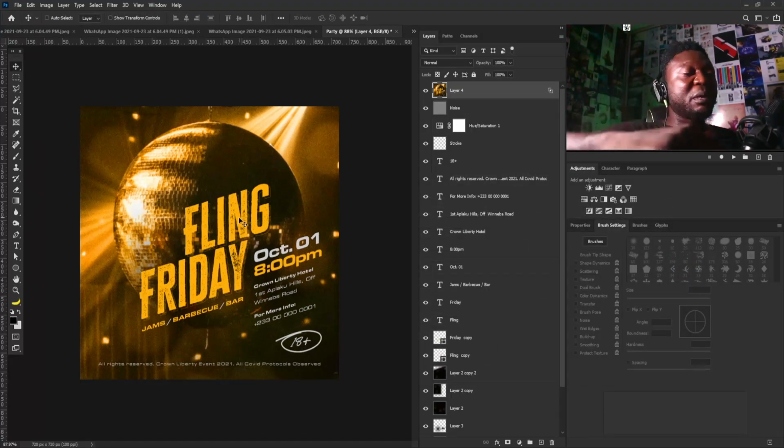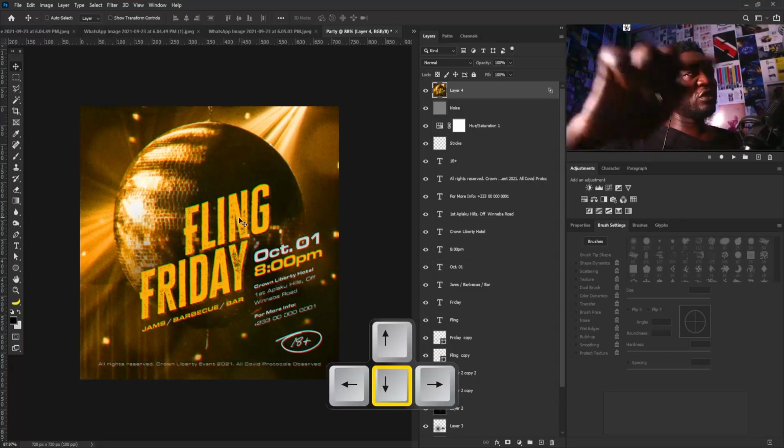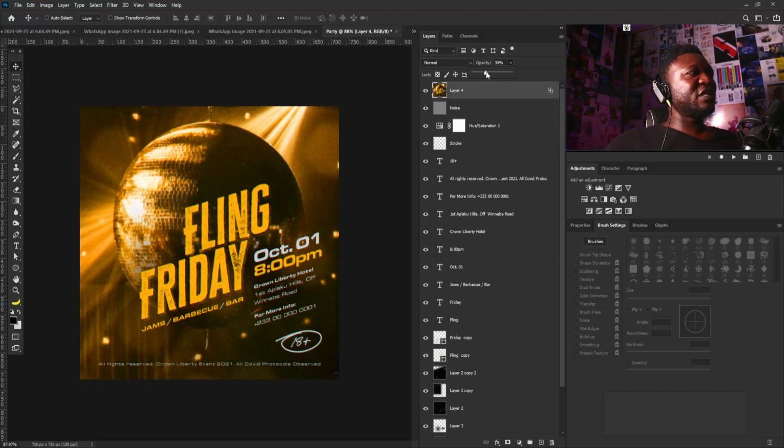Now look at the effect I'm about to achieve with that small move that I made. So I'm going to use my right key to move 2 times and I'll use the down key to move 2 times. Then I'm going to reduce the opacity of this a bit. All right, and then we are done.